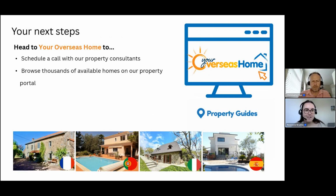Our next step, you can browse thousands of available homes on our property portal. To access these, just head to youroverseashome.com. You can see there are 4 lovely homes at the bottom there that are actually still on the market. So you can browse those at your leisure.